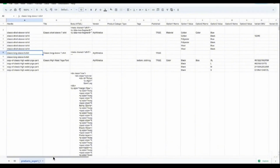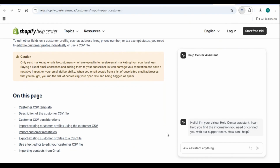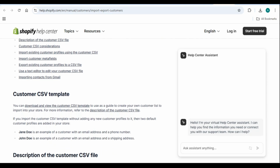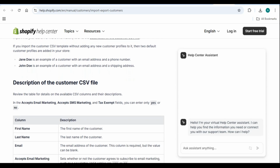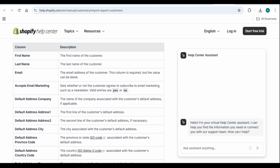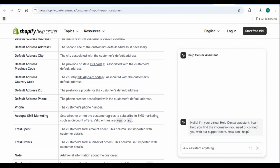Import customers. Go to Customers tab. Click Import Customers. Upload the exported CSV from Wix. Migrate blog content. Use Shopify's built-in blog editor under Online Store, Blog Posts, or apps like Blog Feeder to automate RSS feed importing. If you face errors, Shopify will guide you on necessary CSV formatting adjustments.